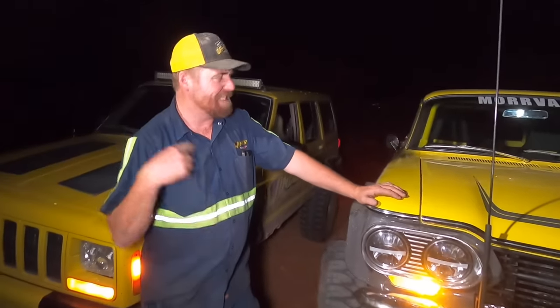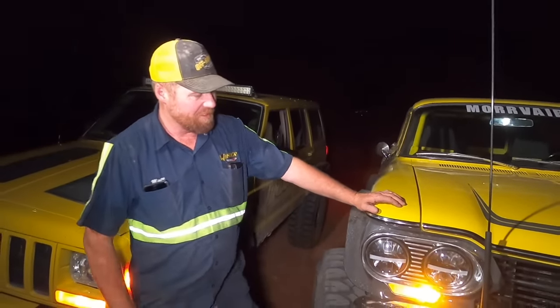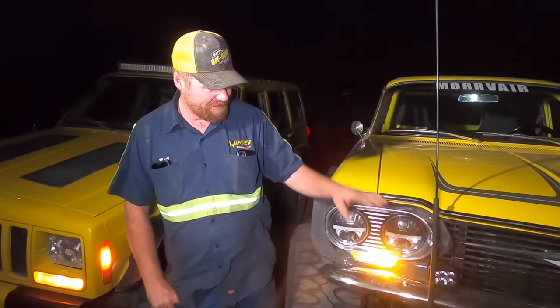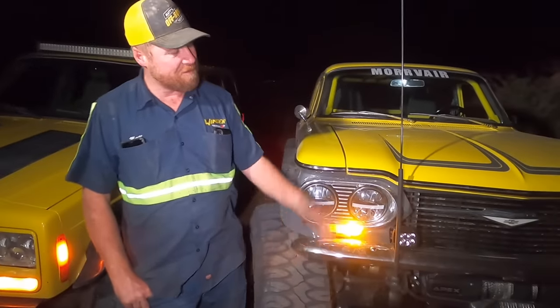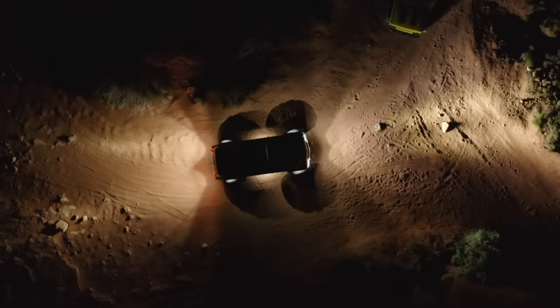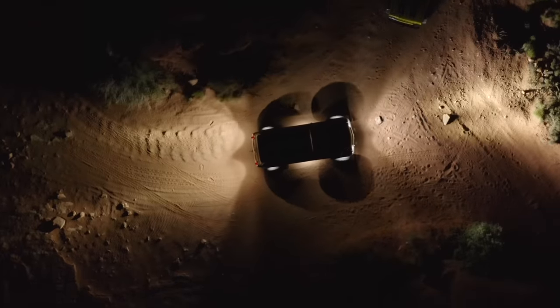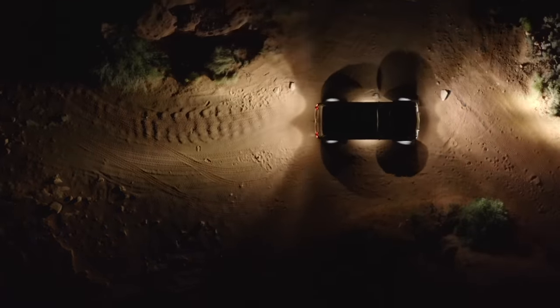Well, this has LEDs all the way around. There's not an incandescent bulb on this vehicle. So we've got the headlights and the marker lights, turn signals. But we've also added some pods on the front, pods on the back, and some pretty cool rock lights that help you see when you're stumbling around in the dark. It's really nice to have those lights.